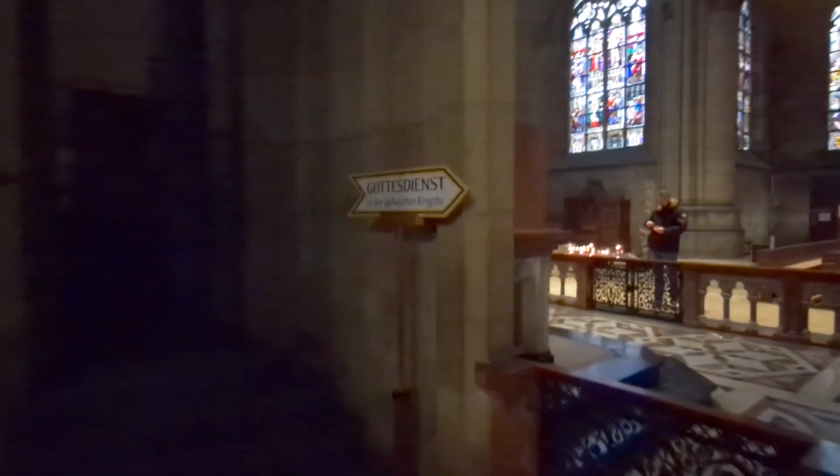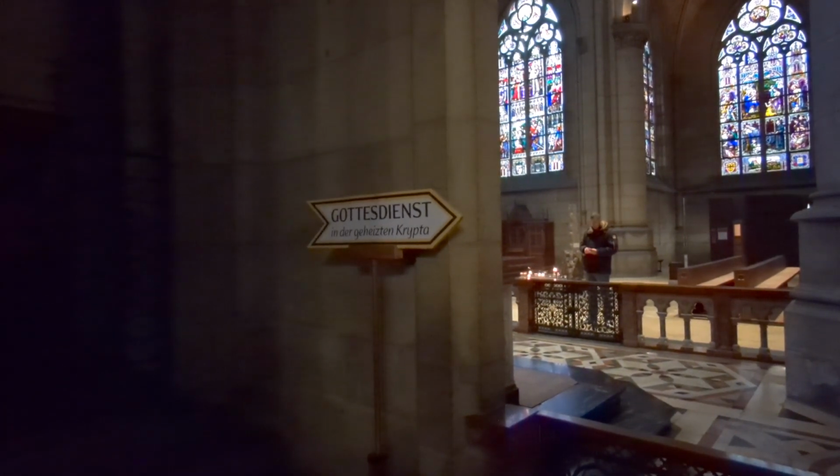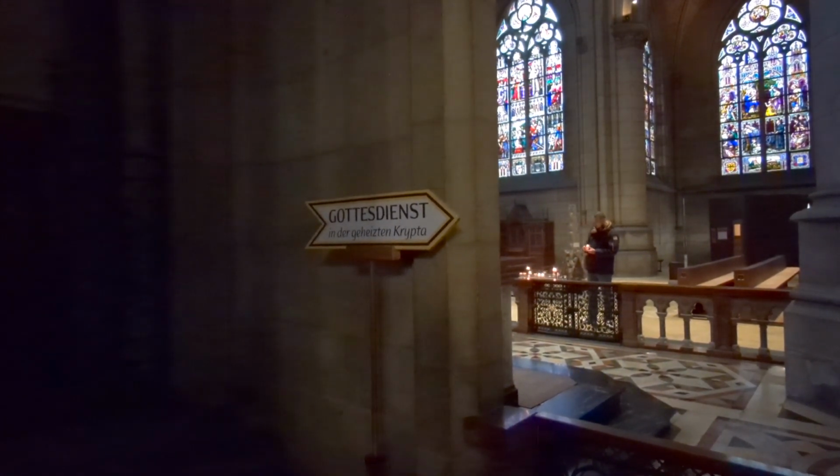Can't go down there. This one says Gottesdienst in der geheizten Krypta. Service in the heated crypt. Oh, it's too dark, but there's a nice spiral staircase that goes up behind there. Down into the crypt.